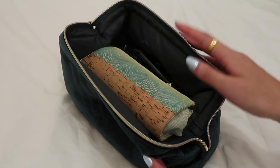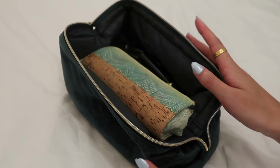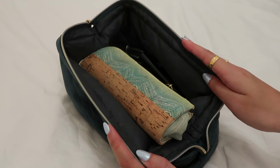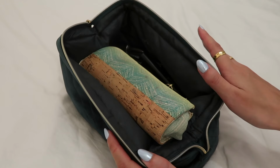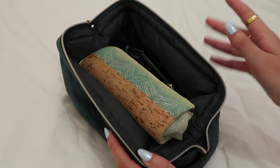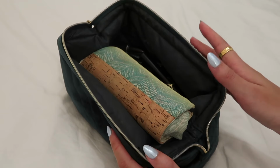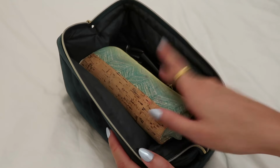Today I am going through my makeup bag. It's been a while since I have last rummaged through here, but I keep adding things to it. So I feel like what I need to do is pick some pieces to keep in my makeup bag that I love using, that I'm going to continue to use, and then some others that I'm not quite loving or are nearly finished, I'm going to declutter. So that's the task for today.